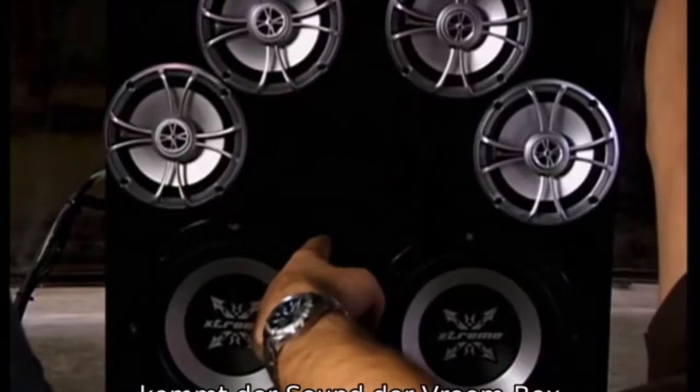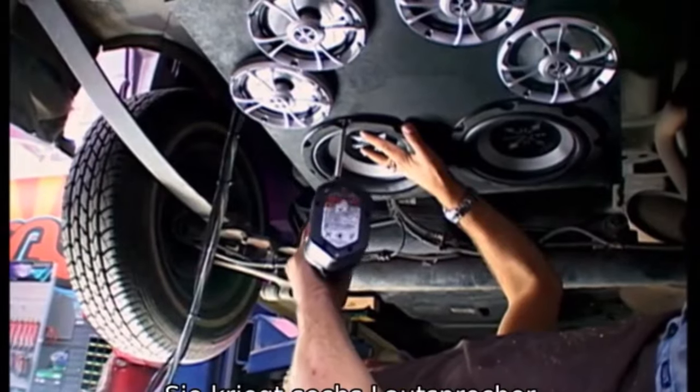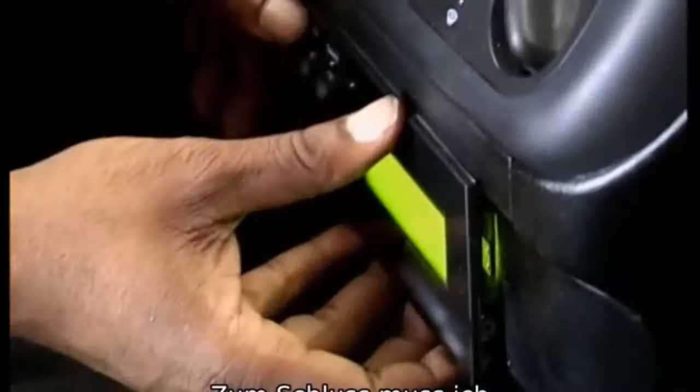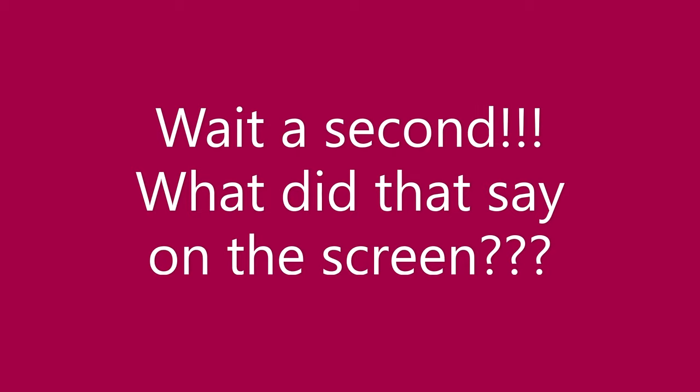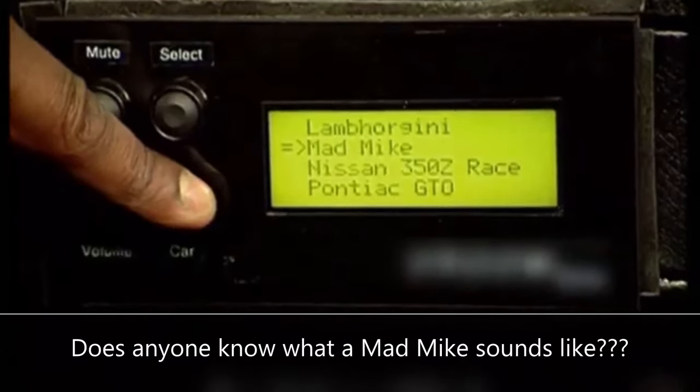And play out of this speaker box. We're gonna blast it through 4 6s, 2 10s, and 1,000-watt amp. Last but not least, I need to mount the control panel into the dash. Look at all these cars. Let's see what this thing will do. A second, what did that just say on the screen? Does anyone know what a Mad Mike sounds like?